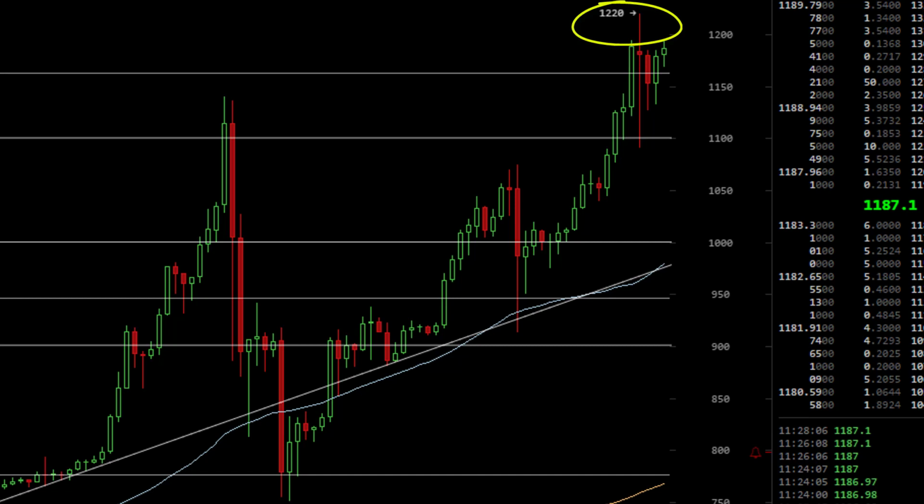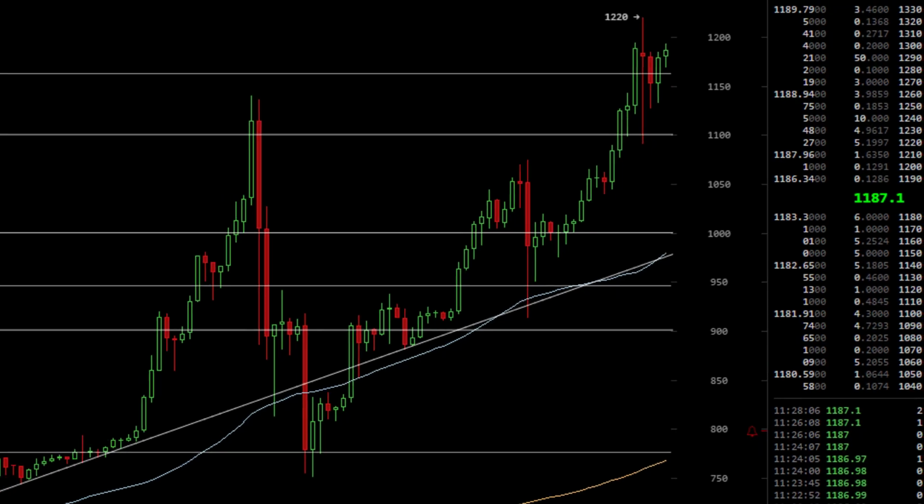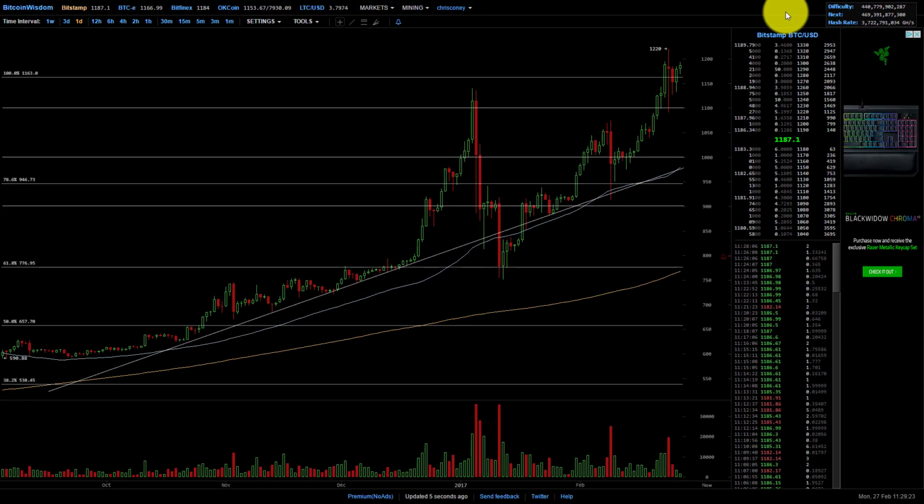I do still think, though, that the price looks somewhat overextended from the trend line, and normally that's followed by a pullback to the trend line itself, which I suggested on Friday, I think it was, that would be around the $1,000 mark if you look at my chart here. And of course, if that happens, I'll be the first one in line to buy some.